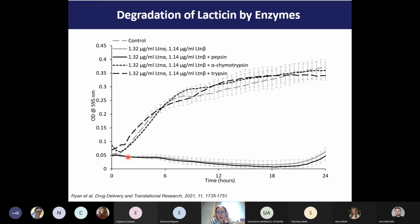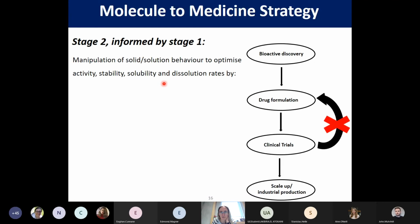And in the presence of the lactocin and pepsin, we still see no growth, which means the lactocin is still active. But in the presence of alpha-chymotrypsin and trypsin, which are proteases, they basically chew up our lactocin, and the bacteria grow fine. So our lactocin is susceptible to degradation by enzymes, which means we need to protect it when we administer it to the body. So those are just 2 examples of molecules where we look at their solution behavior, and then we try to manipulate this behavior to optimize their activity, their stability, and their potential to have a therapeutic effect when they're administered to the body.